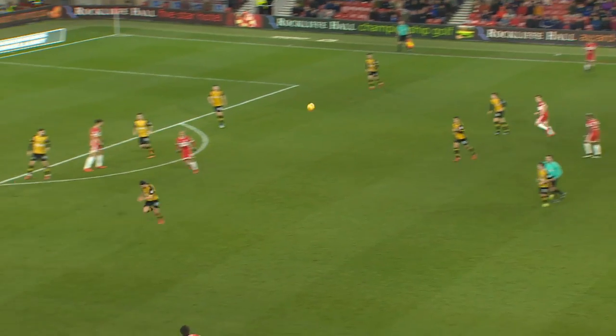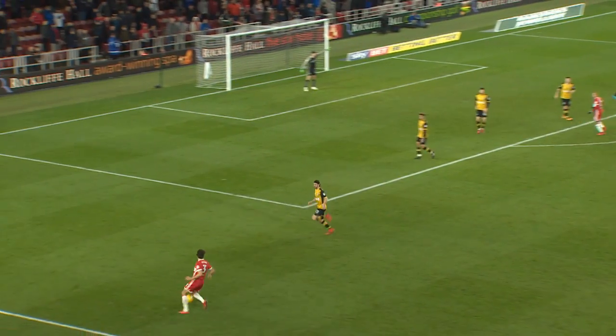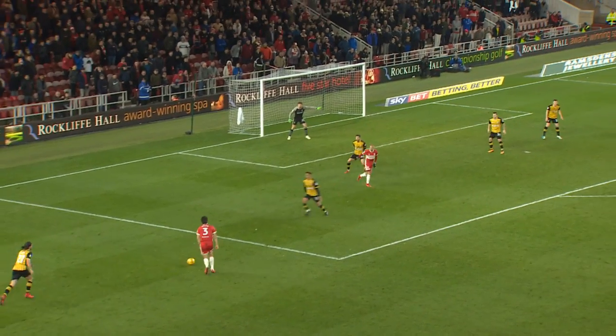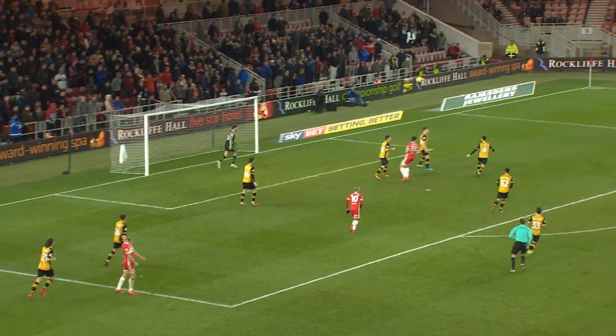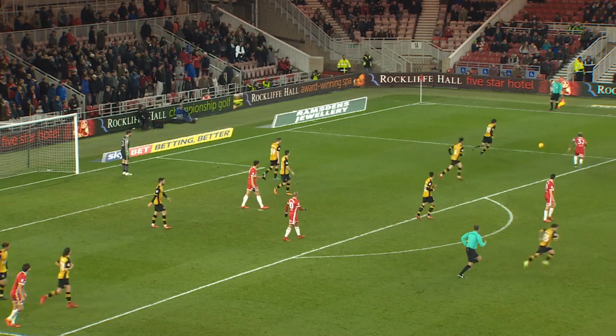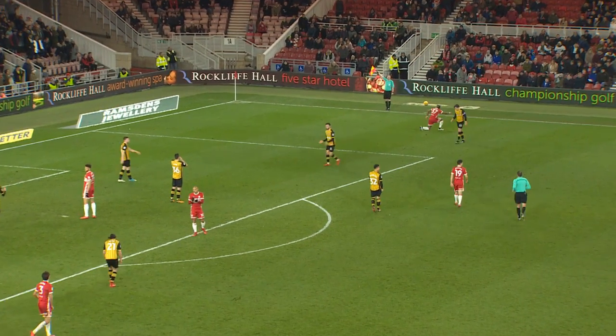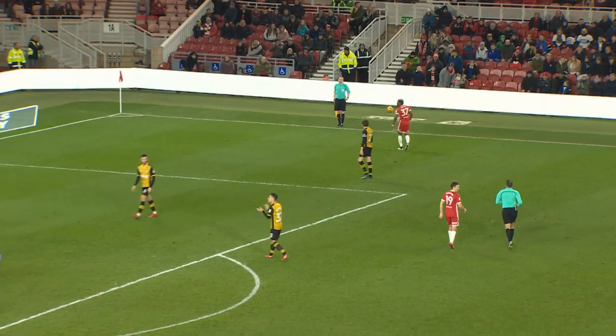Downing floats it all the way out to the far side and will pick out Friend. Lovely ball again. Friend on his left boot. Gets in past Boyd far too easily. Stands it up towards the back post. Nobody there. Terrible delivery. Traore comes across though. Nicks the ball away from Reach. Goes down in a heap. Will get a free kick.